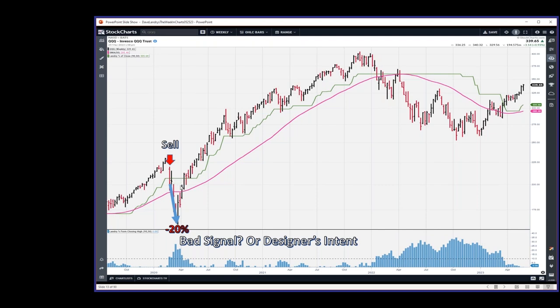This is a weekly chart. And my intent was to design a longer-term trend following system, and by accident, I didn't realize it would actually get you out of the market as quick as it does when the market begins to come unglued a little bit.